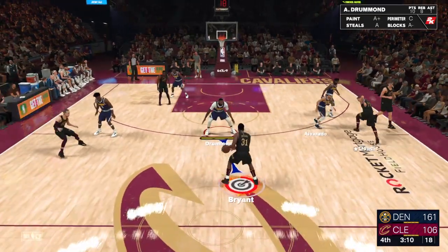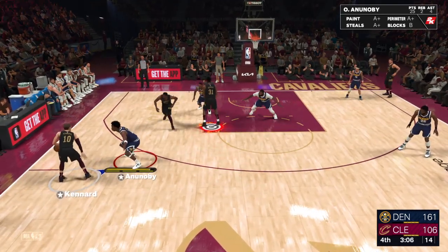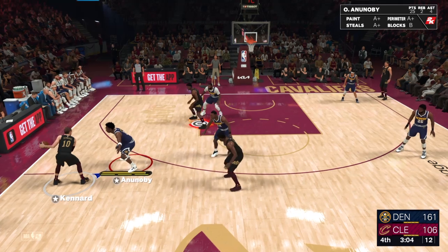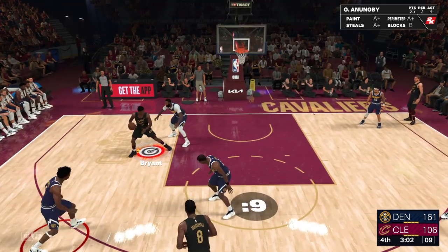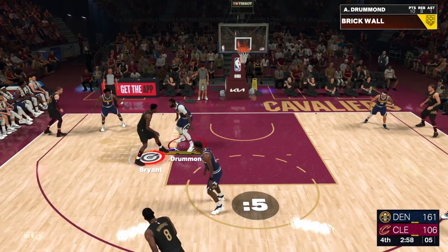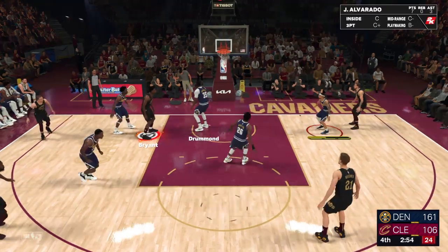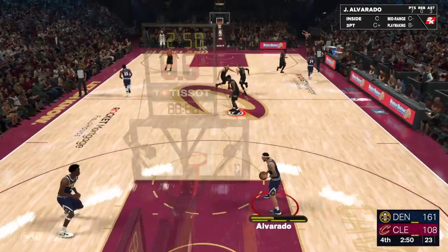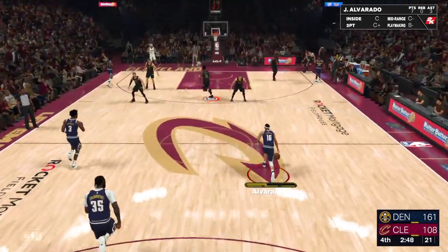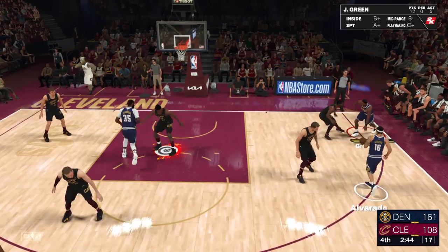He kicks it to Bryant. Anunoby against Kennard. Back to Bryant. Just 5 on the clock. 8 feet away. Uses the glass that time, and it's good. Bryant's got 9 points now in just the second half. The Nuggets shooting the lights out in this building, 68% from the field.